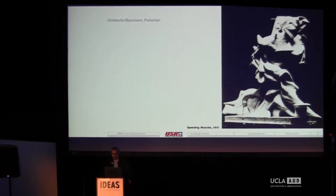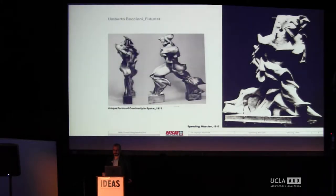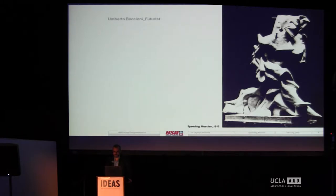And it's a sculpture that was done in 1913 by Umberto Boccioni, who is a futurist. And it was actually a plaster study for a bronze statue, which he did slightly later, which is called Unique Forms of Continuity in Space. And that's something that's probably a little bit more well known. But for me, really the thing that I loved was this plaster study, this Speeding Muscles. And so that's what I always kind of referred to.